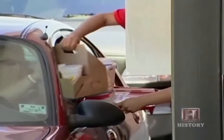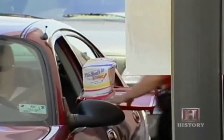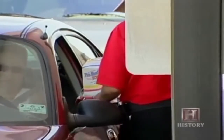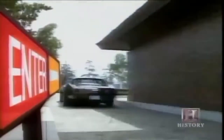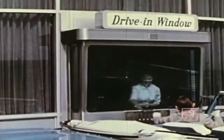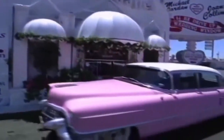Taking the food away is just what we've been doing for the last 25 years. In this short span of time, the drive-through window has gone from a promotional experiment to a $250 billion business and an icon of our culture. Next, we'll roll down our window on some other industries that are selling more than just burgers and fries.